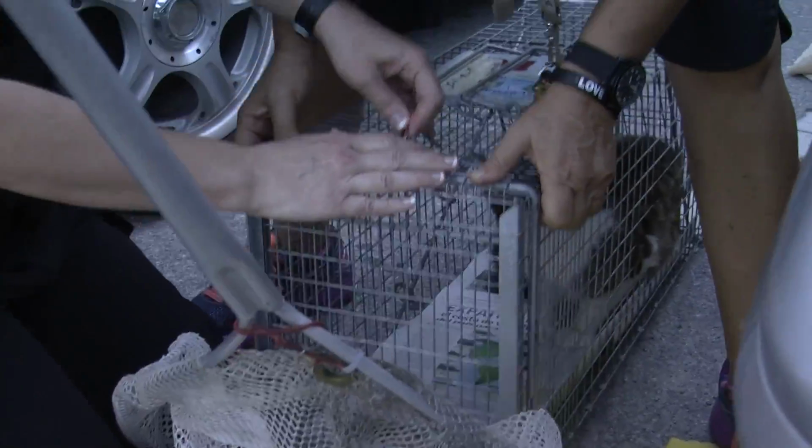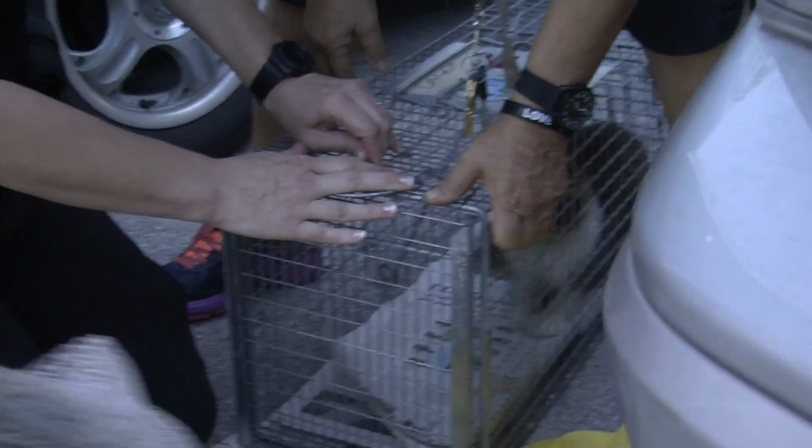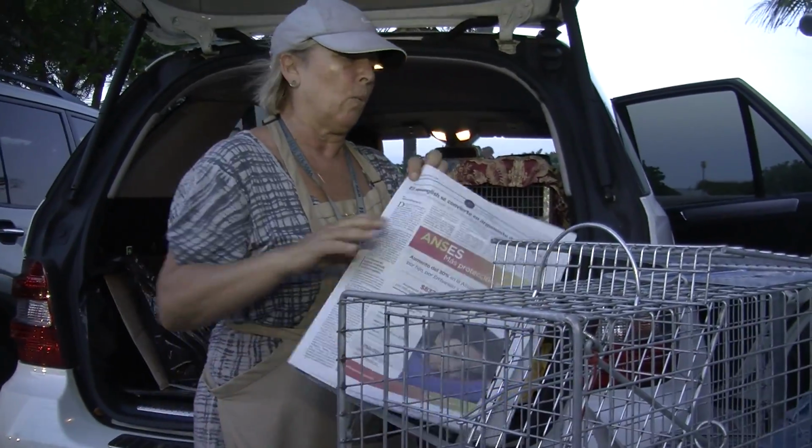Then it's finding the tough ones that are hurt and injured and they're really scared, and just getting those in those traps is just such a reward. It just makes you feel good. It's good because they're sitting on wire.